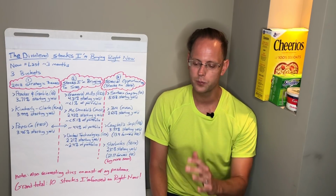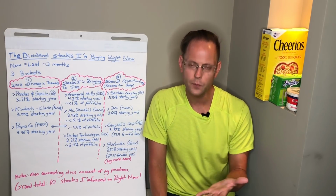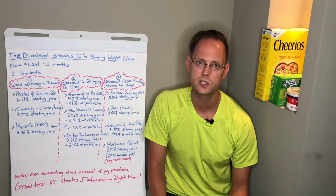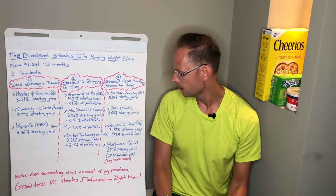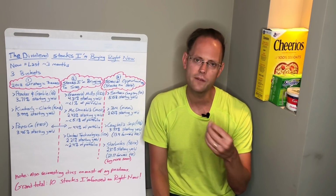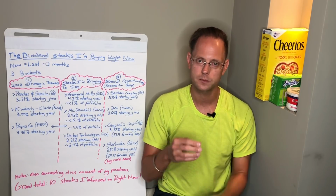And again, I need to put things in perspective. This will never be a core stock of mine. It will never even be a medium stock. This is a smaller stock, but surely I'm going to add to it when a special opportunity arises. And so my last special opportunity, I actually haven't bought any more of this yet, but I'll be doing it shortly, most likely, is Starbucks.